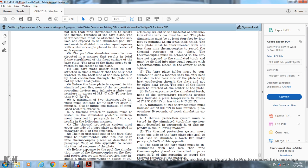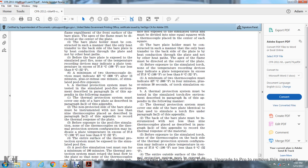A minimum of two thermocouple devices must be used and indicated at 800 degrees Fahrenheit after 13 minutes plus or minus 1 minute of the simulated pool fire exposure. The thermal protection system must be tested with the simulated pool fire environment described in paragraph 2A of the appendix in the following manner.